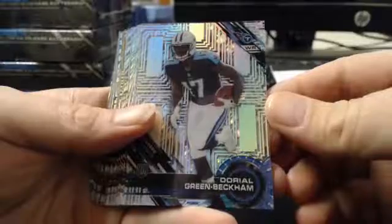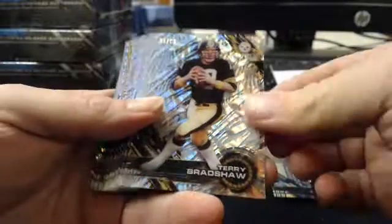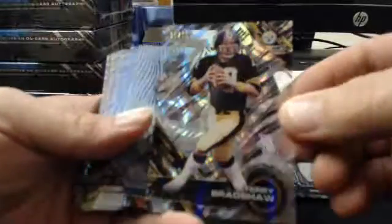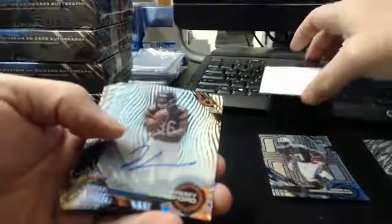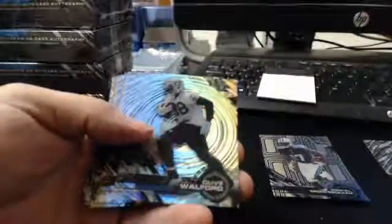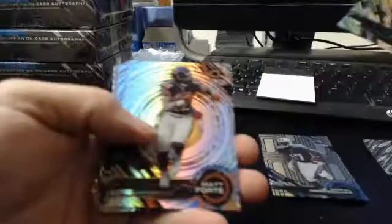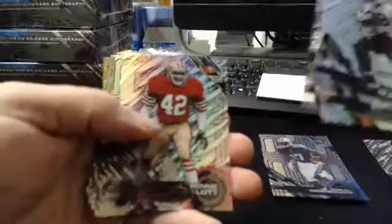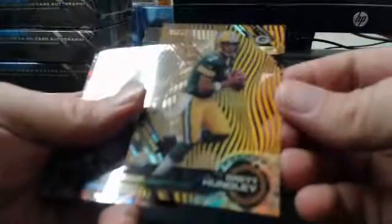Okay, so starting off, we have Dorial Green-Beckham, Tennessee Titans. Our first parallel going to Pittsburgh Steelers, Terry Bradshaw. And that one, okay, it's not too bad. 31 out of 99. Our first auto going to the Bears, Jeremy Langford. Okay. Green Bay Packers, 35 out of 50.